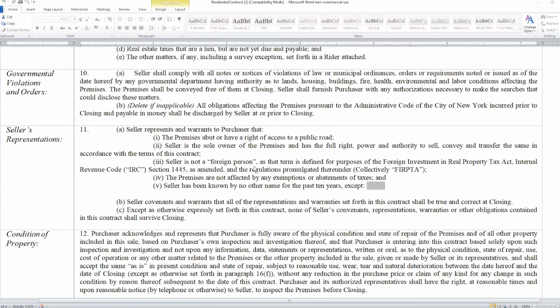The seller is not a foreign person, otherwise they need to provide a FIRPTA. It's the Foreign Investment Real Property Tax Act. They have to provide this form at closing, because the presumption is if the seller is a foreign person, they're not going to stick around to pay their US IRS taxes. So that would actually be something the buyer would be responsible for. So it's important to get that affidavit at closing if you don't believe that the seller is a foreign person.